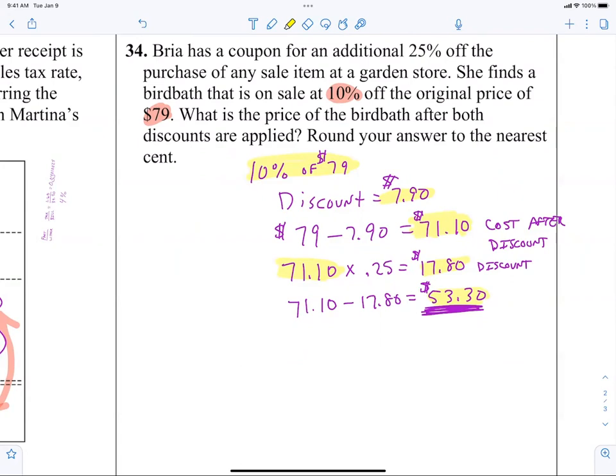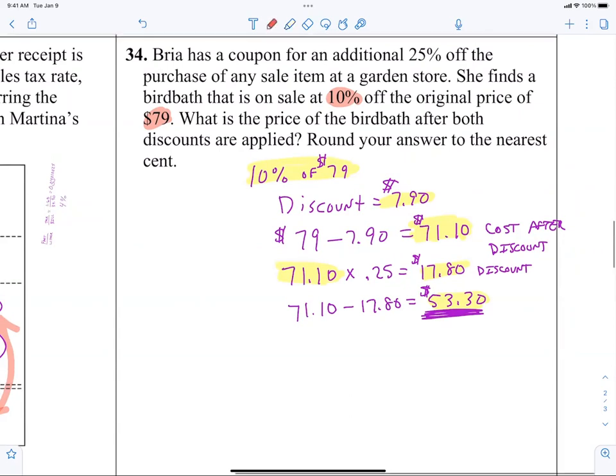Do you understand you get a 10% discount, right? So I just multiplied 10% times 79, and I got $7.90. That was my first discount, discount number one. So if I only got that discount, instead of paying $79, I would have to pay $71.10. You agree with that? Are you sure? Ms. Clifton, are you sure?